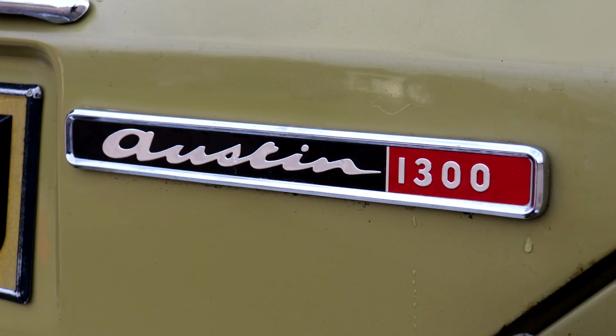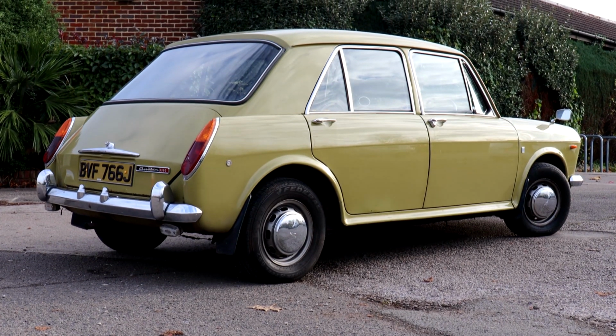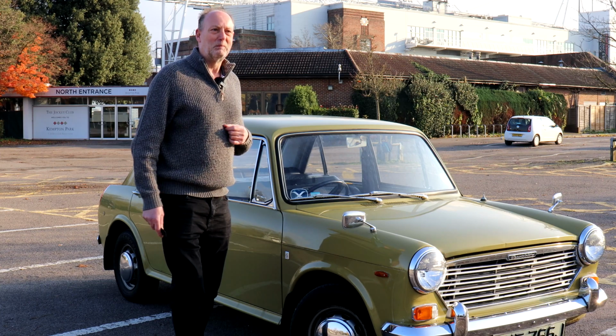Fantastic to have gone to the Lancaster show and to have won this. It's just such a surprise, and wow, just beaming. The smile will be on my face on the way home.